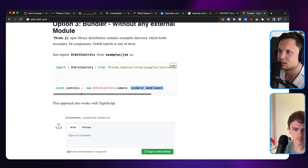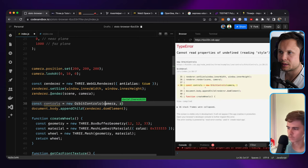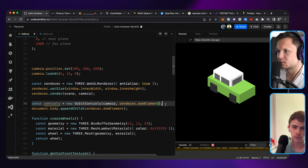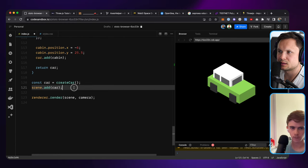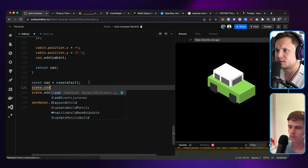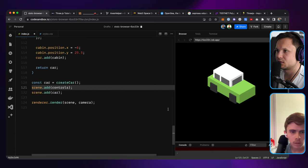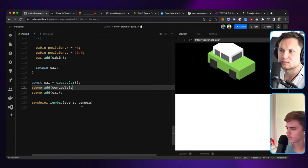So we'll have to move this down one more. We'll move it right here. And then we'll do renderer.domElement, which is what we want. And then we've got to add the controls to the scene, I believe. So that happens on the bottom, right? Yeah, scene.add, on the bottom, line 21. We do scene.add, and I say controls here, like so. Let's see. I just added it at the bottom. Let's save it.